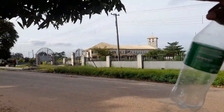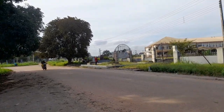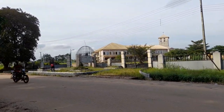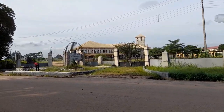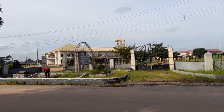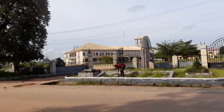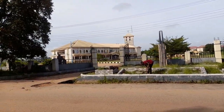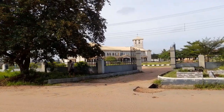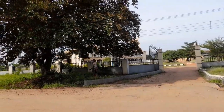And down there, we have the FUTO Medical. So for Catholic members coming to FUTO, this is where you worship. Saint Thomas Aquinas. We have another one still close to FUTO. The place is not bad, guys. You know, Catholic can build, man.